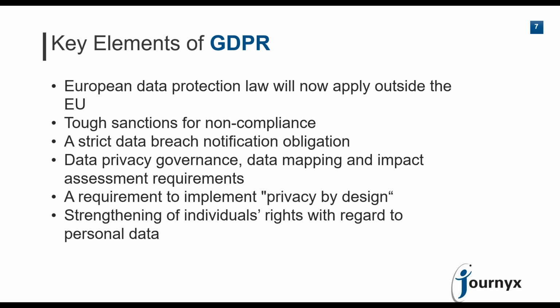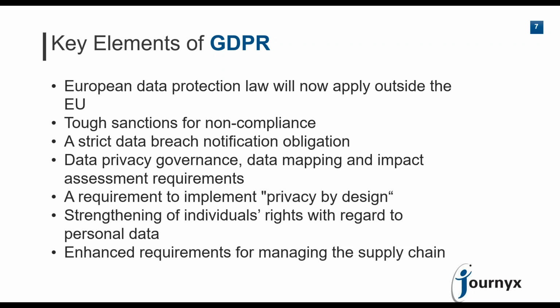Now, these rights aren't absolute. There are certainly some legal boundaries to an individual's rights, but by and large, it is a tremendous broadening of power any individual has with regard to data a company would hold about that individual.